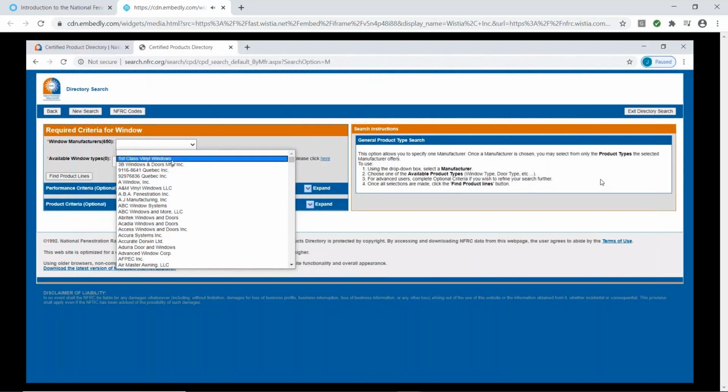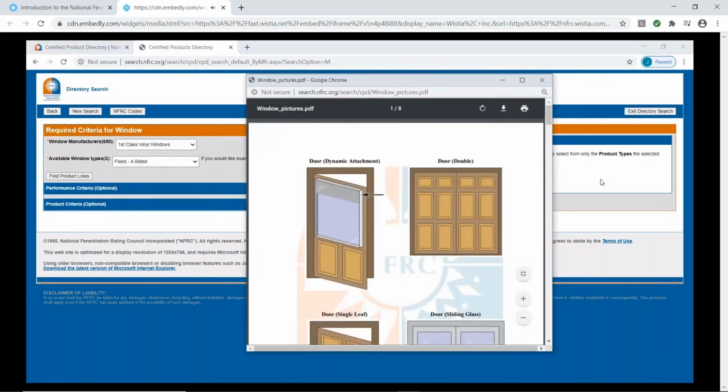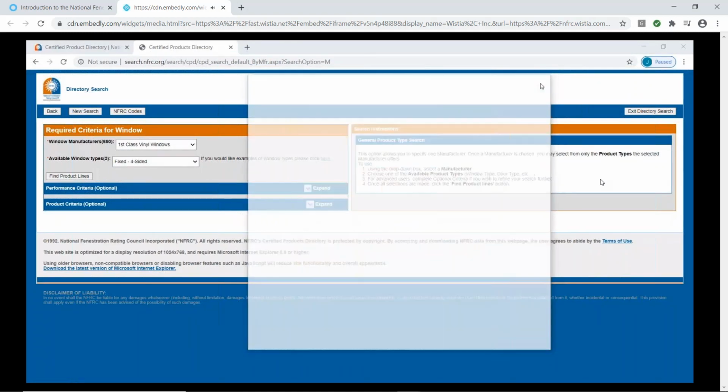So if someone is listed here, it means that they have certified products. So I'm going to select first class vinyl window, and then this next field will populate with the window types that they currently have available. If you need a reminder of the window types, you can click here and this window will pop up separately so you can easily refer to that.